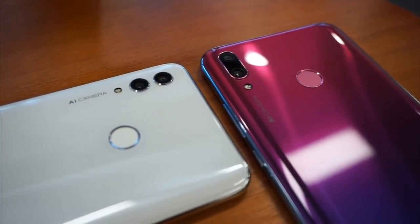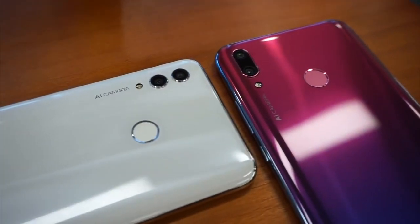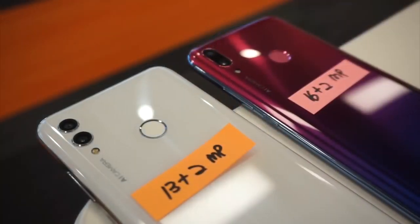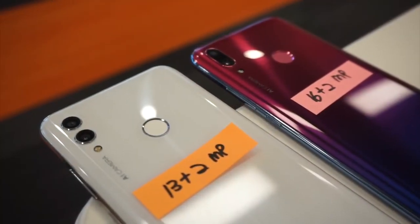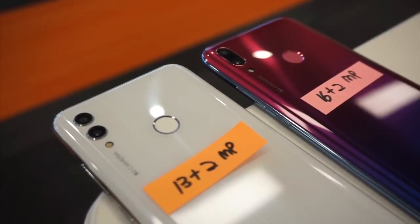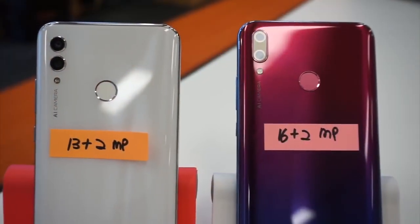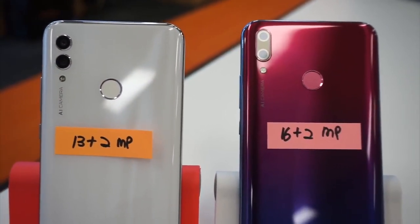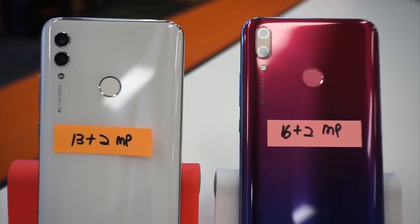Finally, let's talk about the cameras on the Honor 10 Lite and Huawei Y9. To quickly recap, the 10 Lite has a 13+2 megapixel sensor, whereas the Y9 has a 16+2 megapixel sensor with wider aperture. However, let's see how the sensors both perform in real life by checking out some sample pictures. Note that I use auto mode with AI turned off for all images taken to keep the comparison fair.